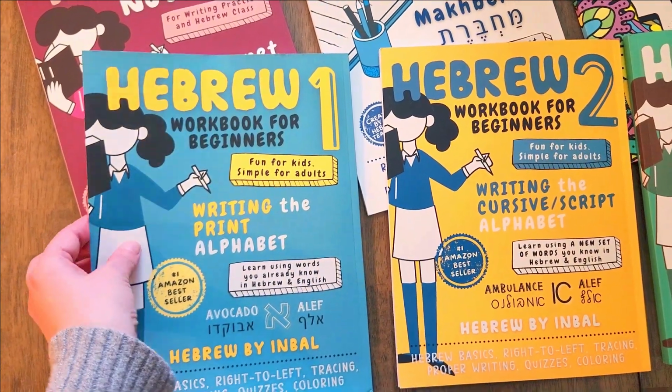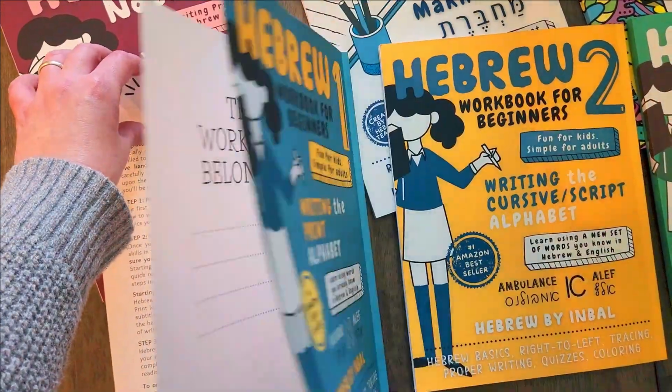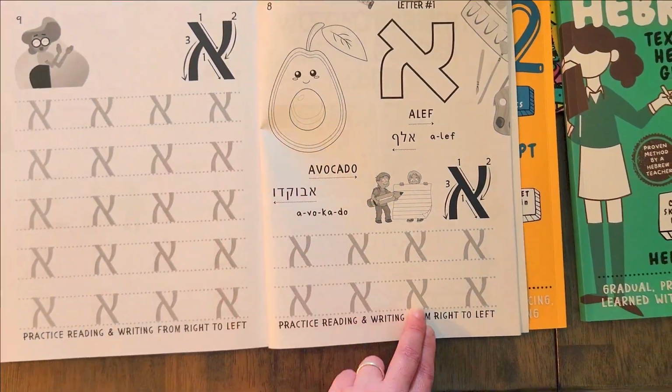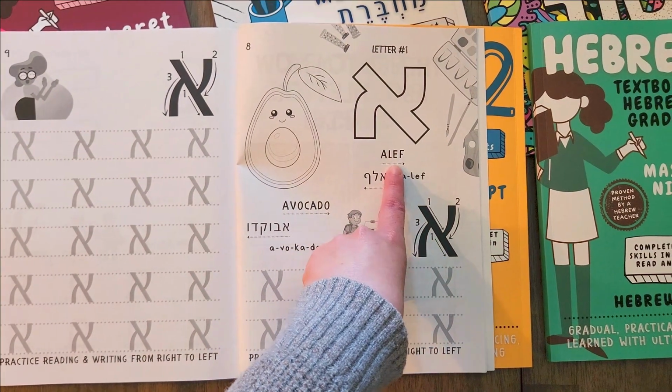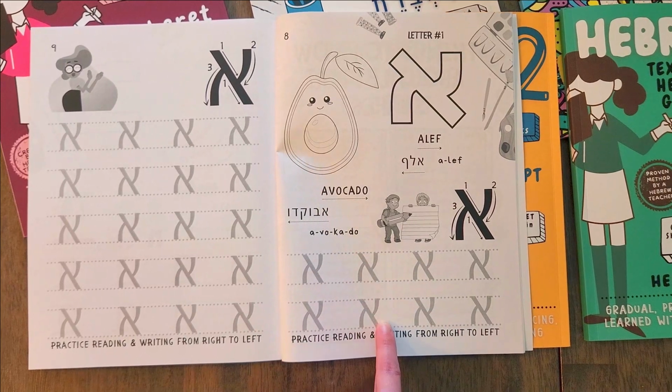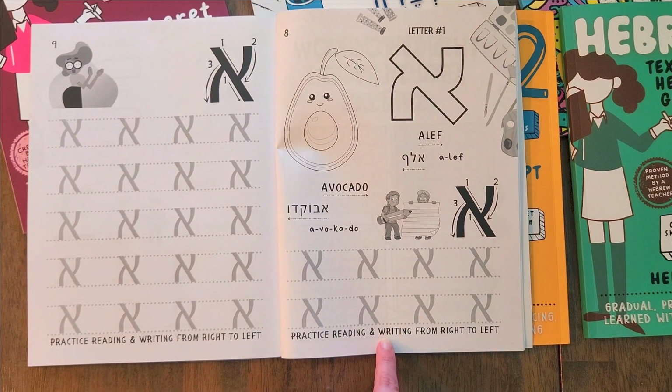Another super important feature is that Hebrew 1 and 2 are both right to left workbooks, filled with pointers and reminders across the workbooks that help you form this habit of writing from right to left. Without forming this habit, we won't go far in our Hebrew journey.